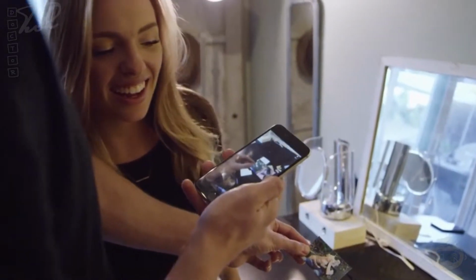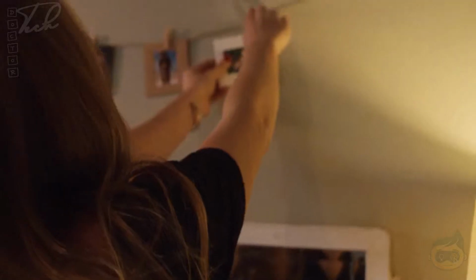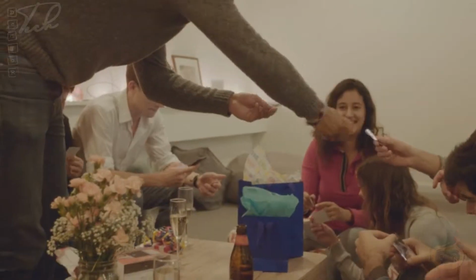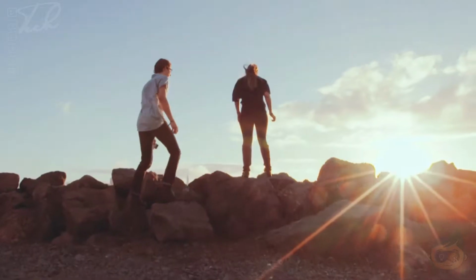Every print is like a key to that memory. Wait, what? That's so crazy. And you'll love decorating your life with these magical photos. Print uses ink-free peel and stick paper that will make you the life of any party. Own the moment with Print, the instant photo printer that brings your memories to life.